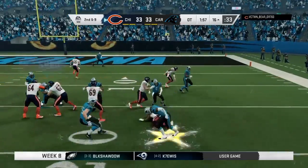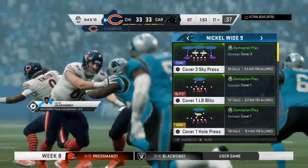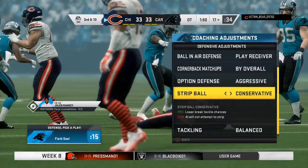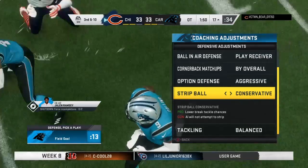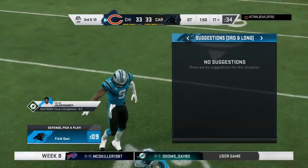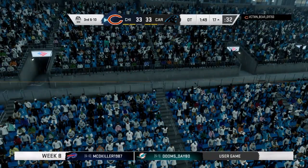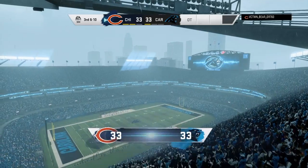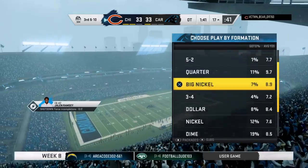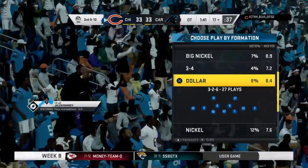Tenth carry for Johnson. And this play gets blown up. They'll lose yardage back at the 17. Officially, it will go as a one-yard loss, and that's going to lead to a third down. So the field goal unit is on the field, as this is a big spot right here. The Panthers are going to take another timeout. They'll be left with just one remaining here in OT.